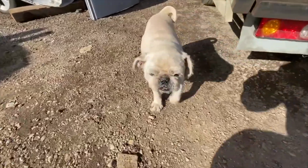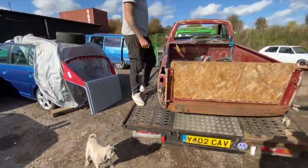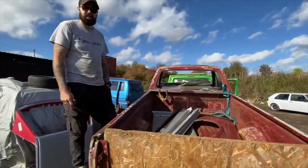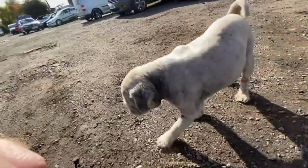Got my hands out the sunroof and blasting our favorite tunes. I think the sunroof suits it. Mate, I don't know that many trucks that have got a sunroof. What do you think, Jamie? What have they bought?